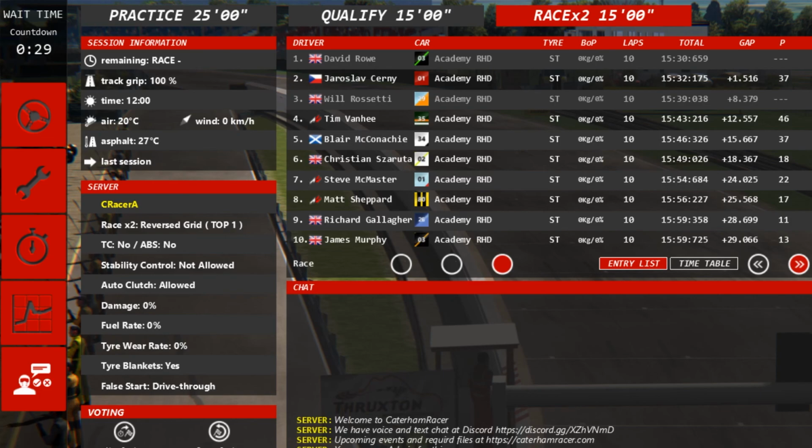Third position and a second podium of the evening, Will Rossetti. That will certainly give his points haul a big boost, considering that he came into the evening 9th place. That will certainly see him jump several spots up, I'm sure, into the verges of the top 5, if not inside it, I would imagine. 5th for Blair McConaughey, 6th for Christian Zaruta. Again, had the potential, could have possibly been in contention to win the race, but mistakes and issues just kept on pushing him down the order. So not the evening he would have wished for.